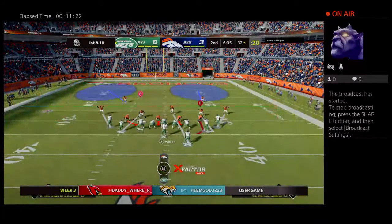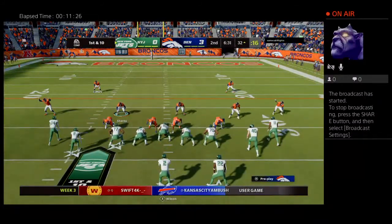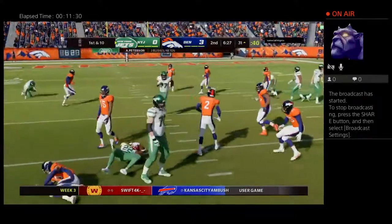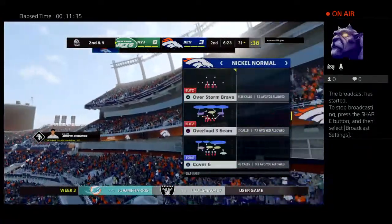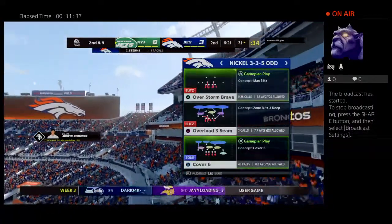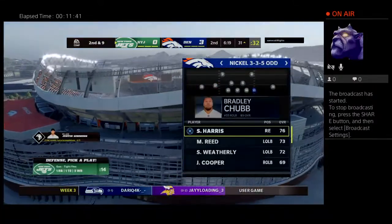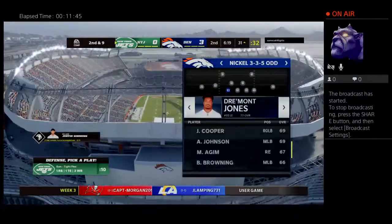From the 32 now, here's 1st and 10. From the gun, it's a give to Peterson. And he struggles to get a yard here, maybe a yard, down to the 31. Yeah, things were pretty stacked up there in the middle of the line. A lot of bodies, not much space. I think ultimately he was fortunate to get anything out of that run.